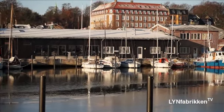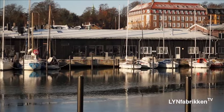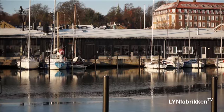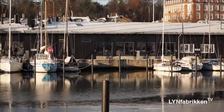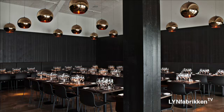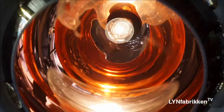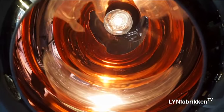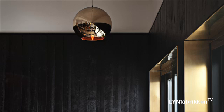The first thing that you'll notice when you enter the restaurant is the ocean view, which starts just 1 meter from the restaurant windows. And then also the 37 Tom Dixon brass lamps, which are big round lamps hanging in a grid from the ceiling.